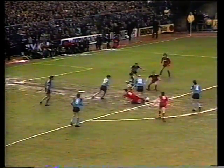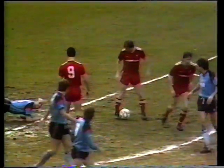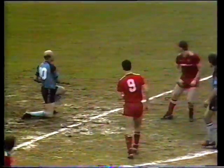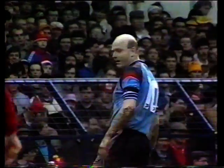Noticeable that Armstrong is right back there in a central defending position. There he is again, brought down, free kick. So that's how they've readjusted. They put David Armstrong, the skipper, back in place of Mark Wright, and they brought Andy Townsend on as a left-sided midfield player.